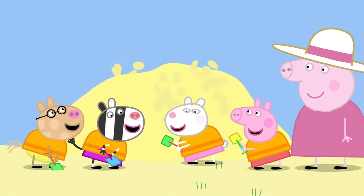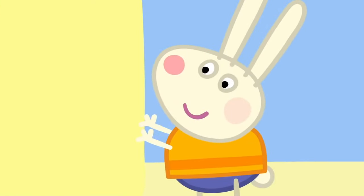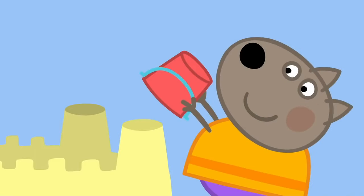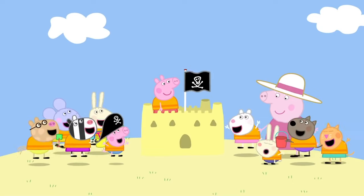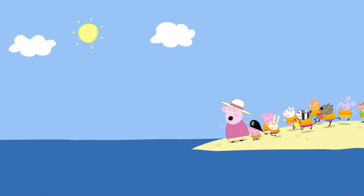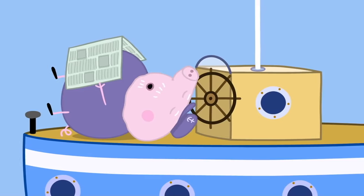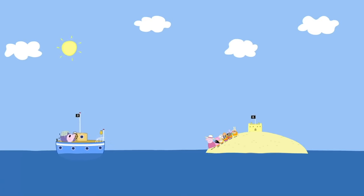Granny and the children are making a big sandcastle. They need lots and lots of sand. They use buckets to make the castle's turrets. What a splendid castle! Hooray! Time to go home. Oh, where's the boat gone? Look, Granny! Oh, no. Grandpa Pig is fast asleep and the boat is drifting away.